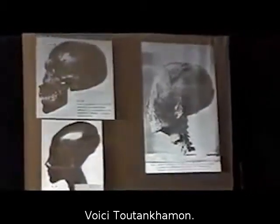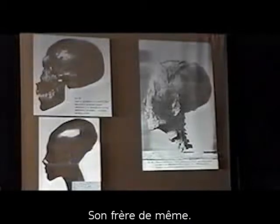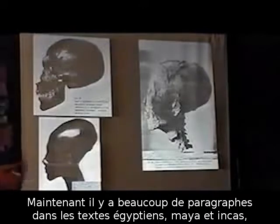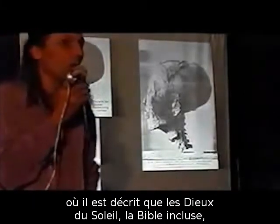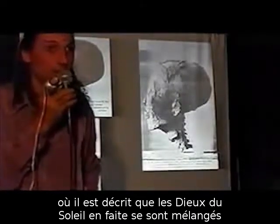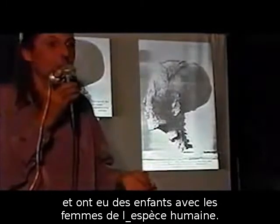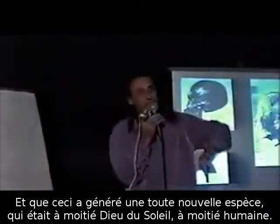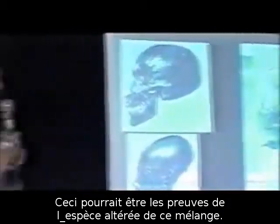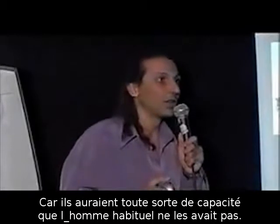Here is Tutankhamun. Even Tutankhamun seemed to have a larger than expected skull. Here's his brother as well. Now, there's many instances in the Egyptian and the Mayan and the Inca scripts, including in the Bible, where they describe that the sun gods actually mixed and had children with women of the human species. And that generated a whole new species which was half sun gods, half man. So these might be evidence of this altered species, of this mix. And you would expect that these people would become pharaohs because they would have all sorts of capacity that the average man didn't.